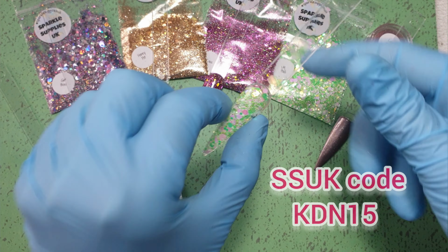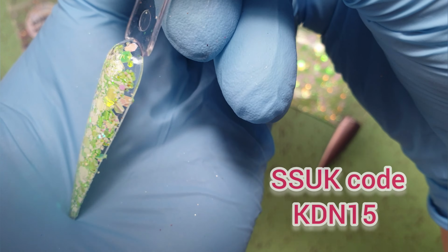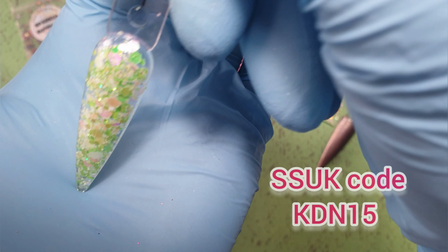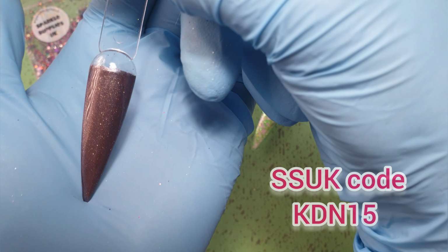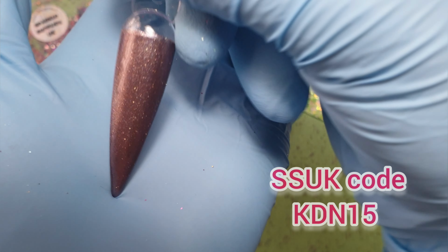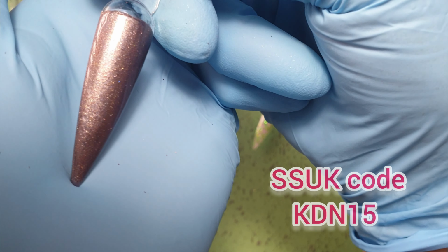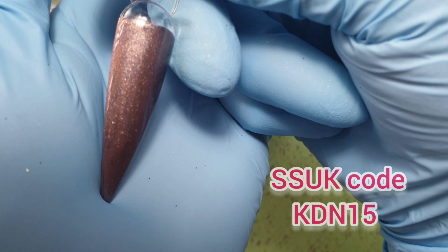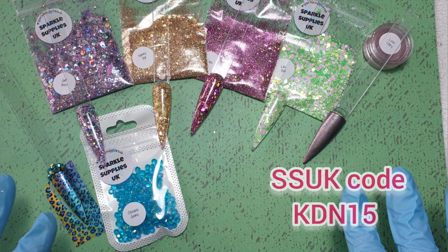And then we had Lily Pad. Beautiful lime green with hints of pink. Nice hex pieces in there too. Then we have Love Story. Sorry, I forgot to press record on this, but this is over black and it is beautiful. It does remind me of a very antique rose colour. It's beautiful. Really, really stunning. So there you are, May VIP box.